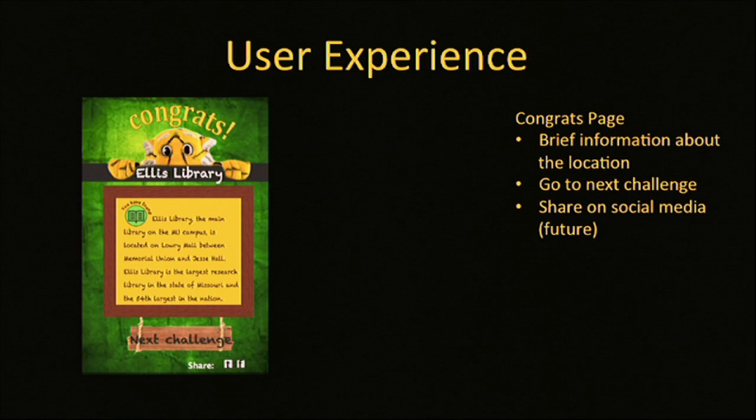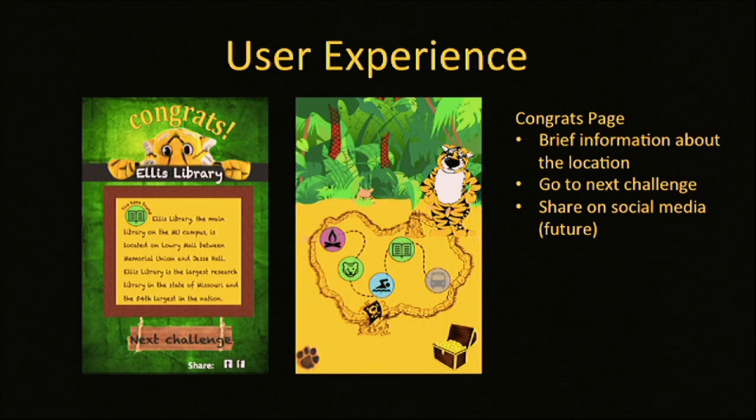Here is, like, congratulations, you have found the Alice Library. Yes. And this page will give you brief information about the location, and that will be stored. Also, it will move you to the next location you're going to go to. Right now, when you click the next challenge, it will take you back to this main page. And you can see the badge of Alice Library has already lit up. It's a book. And the next location badge is going to glow.